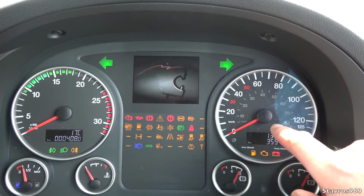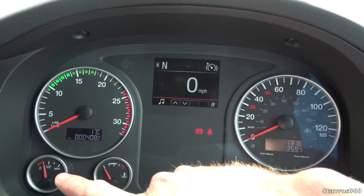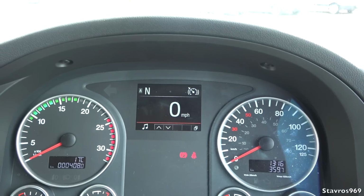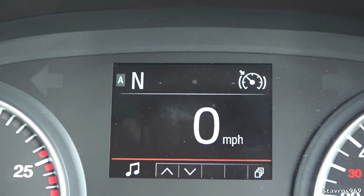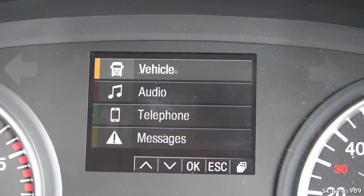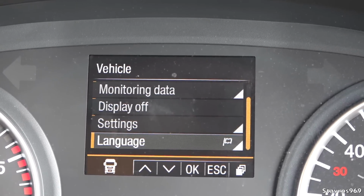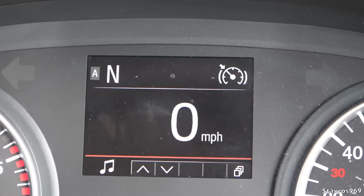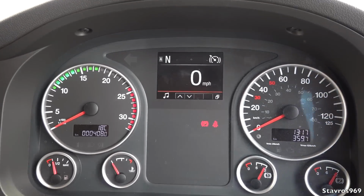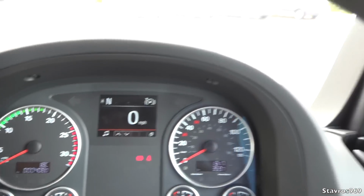So we have our speedo here on the right, rev counter, engine temperature and our fuel gauge. And that also doubles up for the AdBlue gauge. And also your air pressure gauges here. So let me just zoom in on the display and just quickly go down through that. So you can go down through all your vehicle data, just check all that, and your display settings and your language settings. And yeah, it's quite easy enough to navigate your way down through that screen there. But it would be nice if it was a bit bigger, but there you have it.